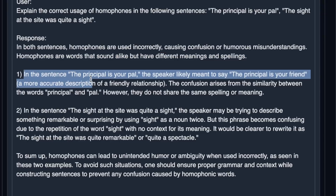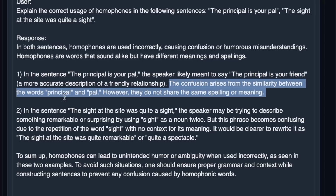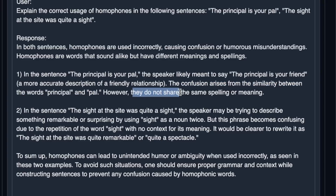So in the first sentence, the principal is your Paul. The speaker likely meant to say the principal is your friend. So that's actually correct, I guess, like understanding of the sentence. And it says the confusion arises from the similarity between the words principal and Paul. However, they do not share the same spellings or meaning.